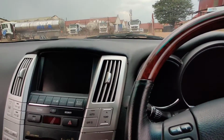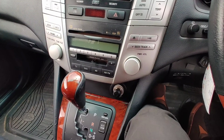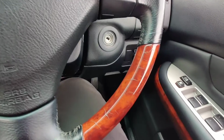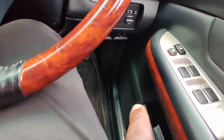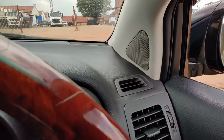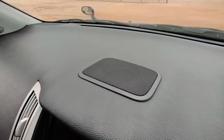This car has a very impressive music system. It has speakers almost everywhere every normal car has, and a few extras. If you notice at the bottom here, right there, that is a speaker on the door. But that's not all. There's another speaker right here. But that's not all. There's another speaker on the dashboard.